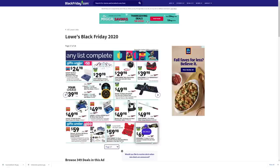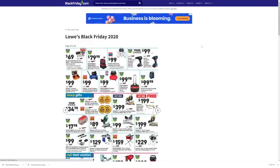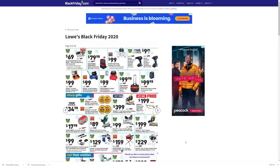And here's the Rockwell 4.5-inch circular saw. I showed you this the other day, $69. So far, none of these prices are really anything different that we hadn't seen already, right? Here's your VersaStack, $79. So, yep, $99 for the pancake compressor there. So everything here, and I showed you these two guys here, these DeWalt blades.